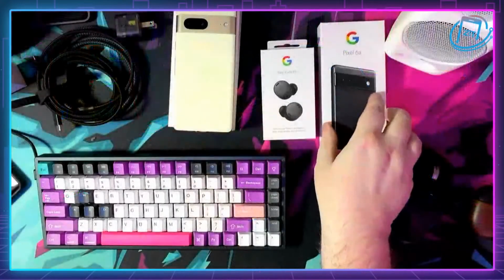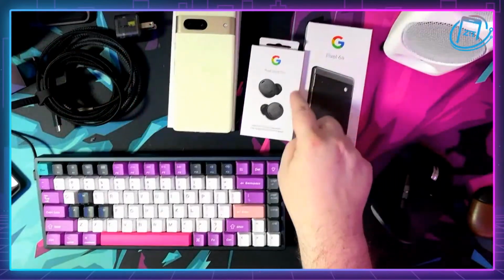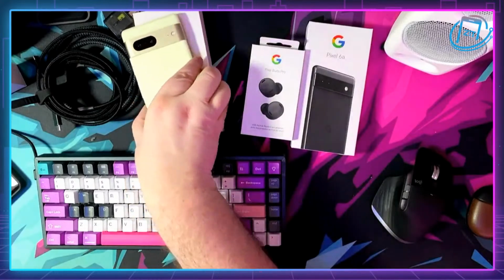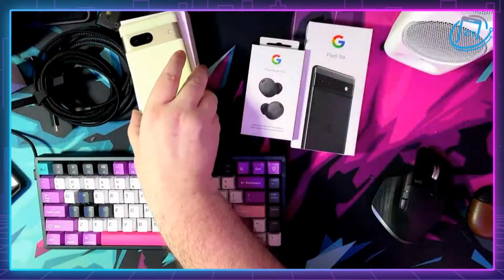All right. So let's take some photos here. Let's take a photo, or maybe I should wait for it to finish loading. It says setting up your photo library. Maybe we'll let that set up. In the meantime, let's go ahead and open up the Pixel 6a, and then we'll get to the Buds Pro. Let me just take a quick look here. It says that the library is setting up. Let me just double check here. Yep. It says the library is setting up. So we'll let that set up.